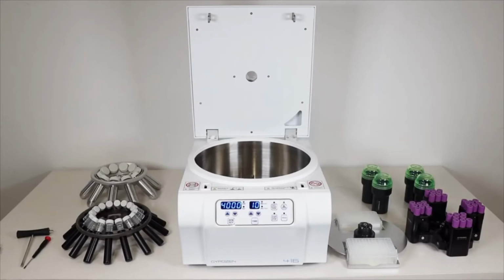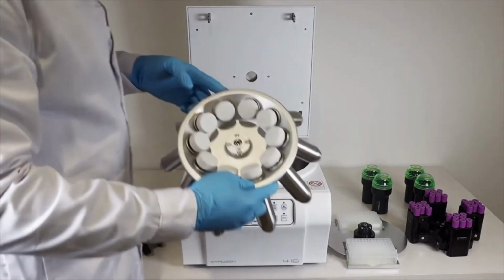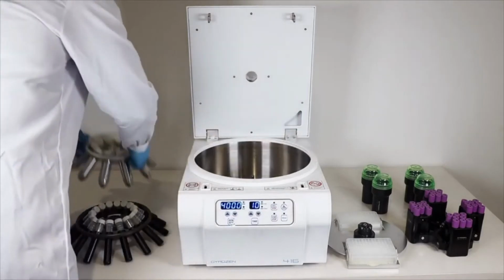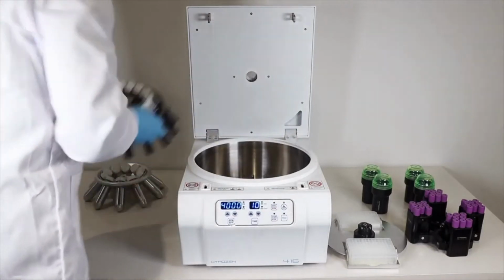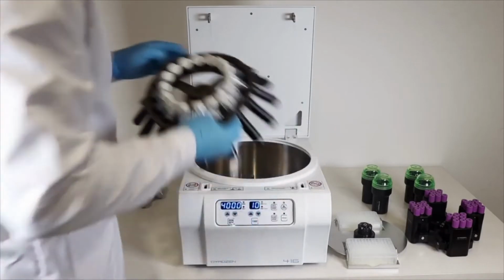416. It is an air-ventilated, low-speed centrifuge with a maximum speed of 4,000 RPM. The maximum capacity of this instrument for a fixed-angle rotor is 10 places of 50 milliliter, and 16 places of 15 milliliters.